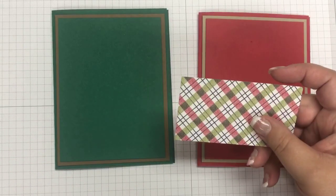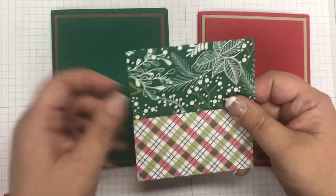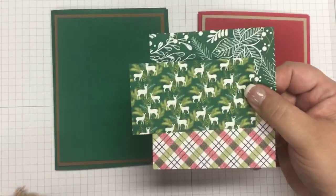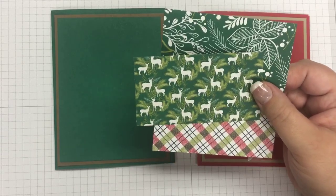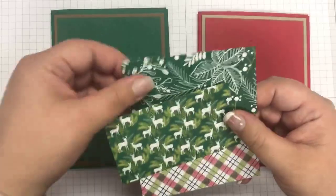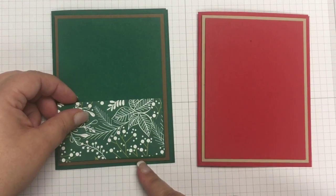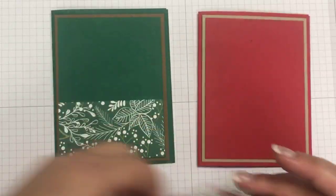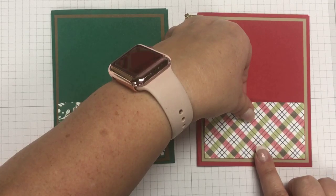I then used 4 different designs of designer series paper, and these are cut 3 3/4 by 2. And so you're going to be able to get a lot out of your piece of paper by cutting it to that size. It's a really good size for that. And then you're just going to simply adhere these down to the bottom, and they're actually going to go right along the bottom edge of that last mat that I did. You can see that it fits perfectly.